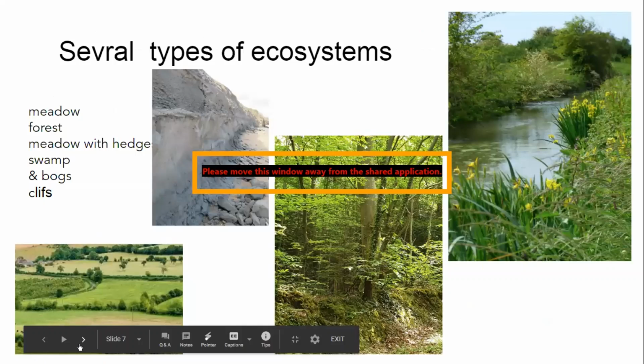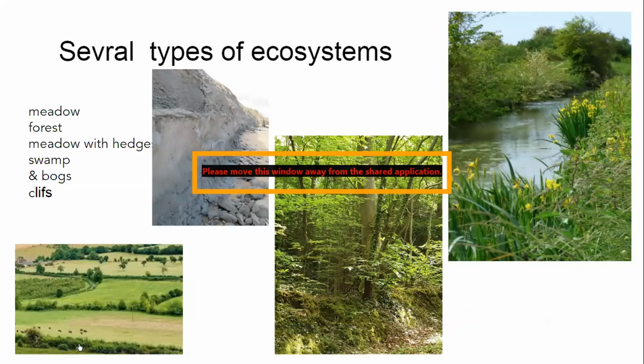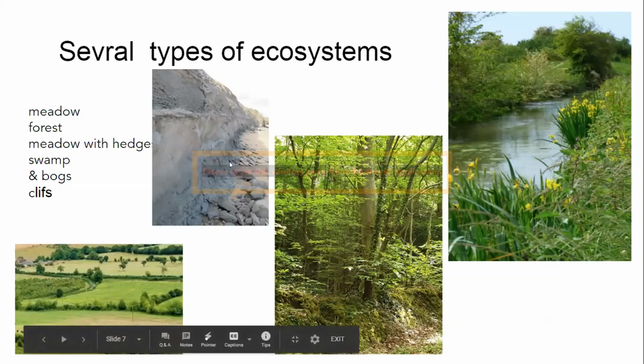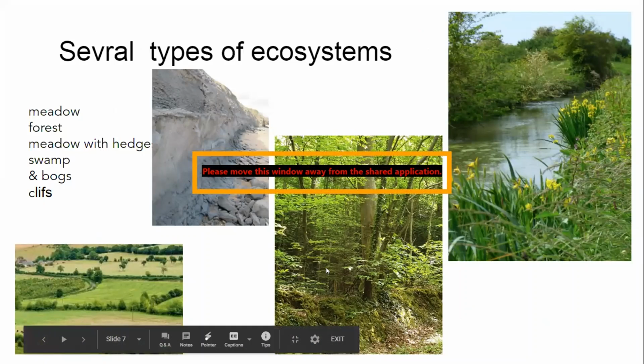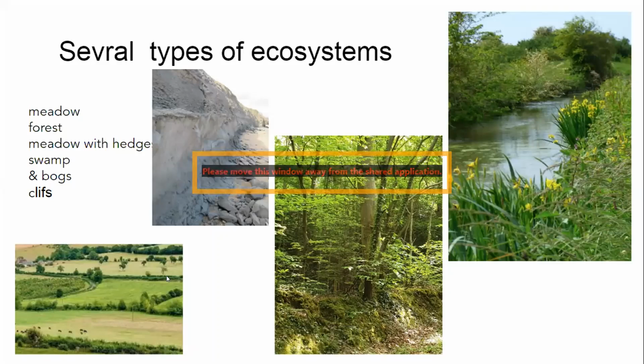So these are the different landscapes you can find around here. First you have the meadow. The meadow is predominant in Lower Normandy. You can see that in the lower photograph, but it's not just a meadow, it's meadow with hedges. We have wild hedges and lots of biodiversity in those hedges, like we'll see after. So we have swamp areas, as you can see also on the right side, in the upper picture. We have forest as well, and we have cliffs.